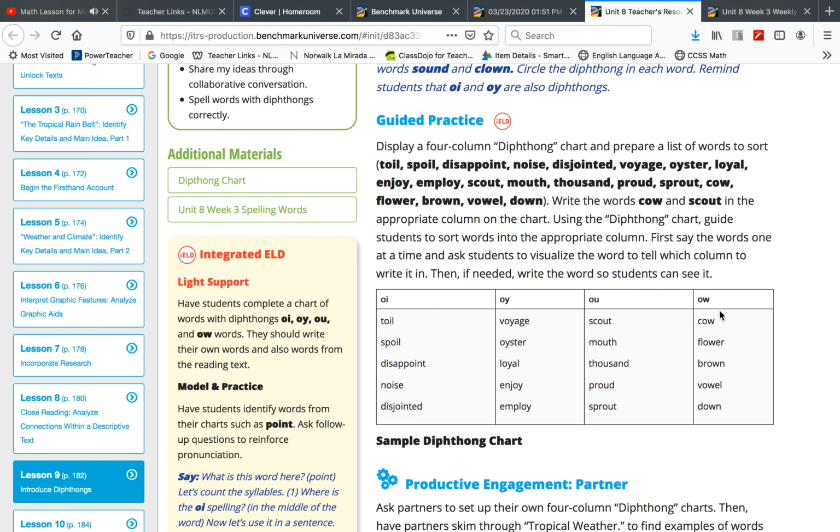OW can also say ow, as in cow, flower, brown, vowel, down. If you hear ow at the middle or end of a word, it could be OW. And if you hear ow at the end of a word in English, it's almost always OW. This is almost never OW at the beginning of a word. If you hear ow at the beginning of a word, it's probably OU.